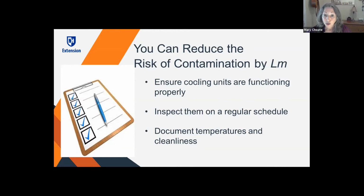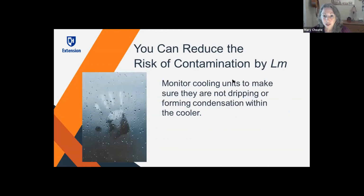Of course, ensure cooling units are functioning properly, inspect them regularly, document temperatures and cleanliness. Although Listeria, of course, can grow even at cooler temperatures, you still want to document the temperatures, because you don't want them to grow even more by getting it even warmer in there by accident. I'm sure you're already doing this, making sure the coolers are working, and also documenting the cleanliness, making sure things are cleaned and sanitized and scrubbed regularly.